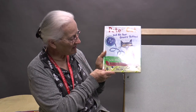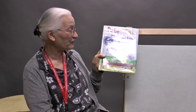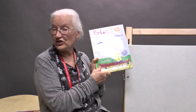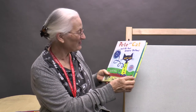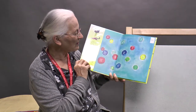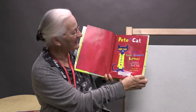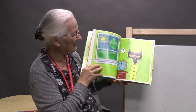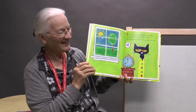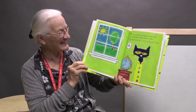Story by Eric Litwin. You know Pete the Cat from his white shoes. I love my white shoes. I love my white shoes. Well, this is his 4 groovy buttons. And look at all those buttons. Pete the Cat and his 4 groovy buttons by Eric Litwin. There's our friend, Pete the Cat.